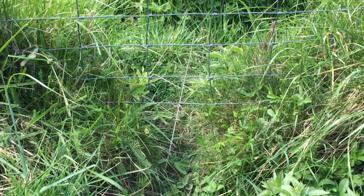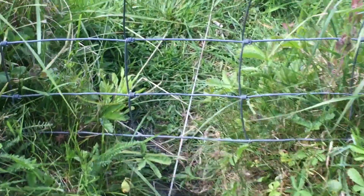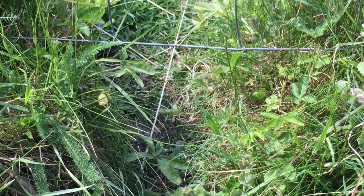Here we see a gap in the fence where either a badger or a fox is using it as a regular passageway. Further evidence would be fur attached to the wire. A badger, for instance, would be white and wiry.